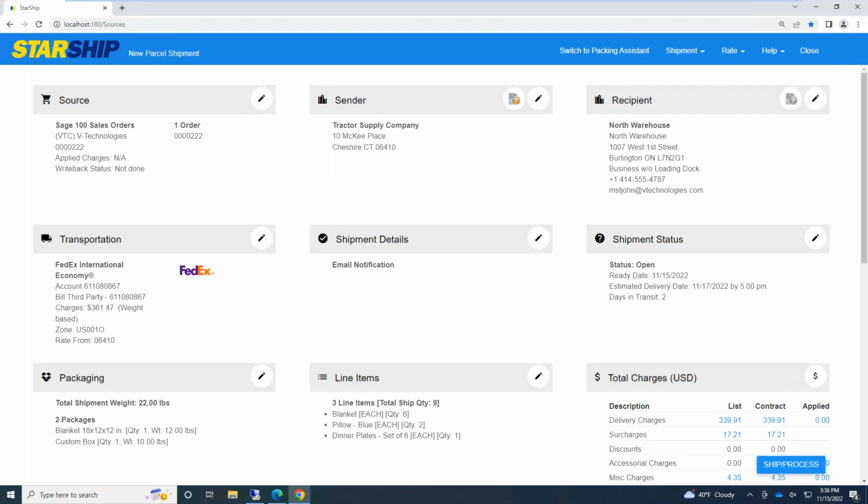And I just want to show you some examples of how Starship can automate that whole shipping process for you. Okay? Really, the way Starship is communicating with Sage 100, we're simply data mapping fields. So we can take any of these Starship fields and point them to Sage 100 fields. Right? And those could be standard Sage 100 fields. We can also use user-defined or custom fields to help streamline the shipping process.